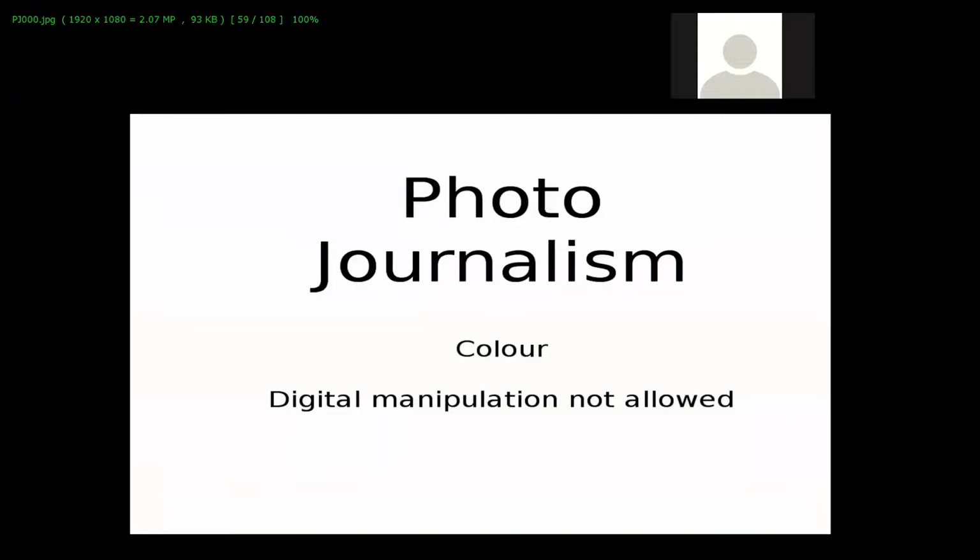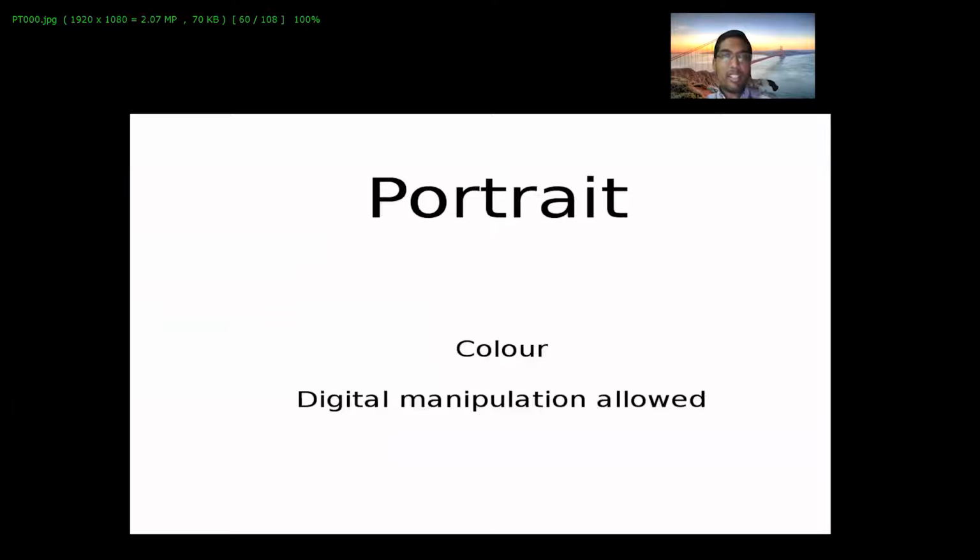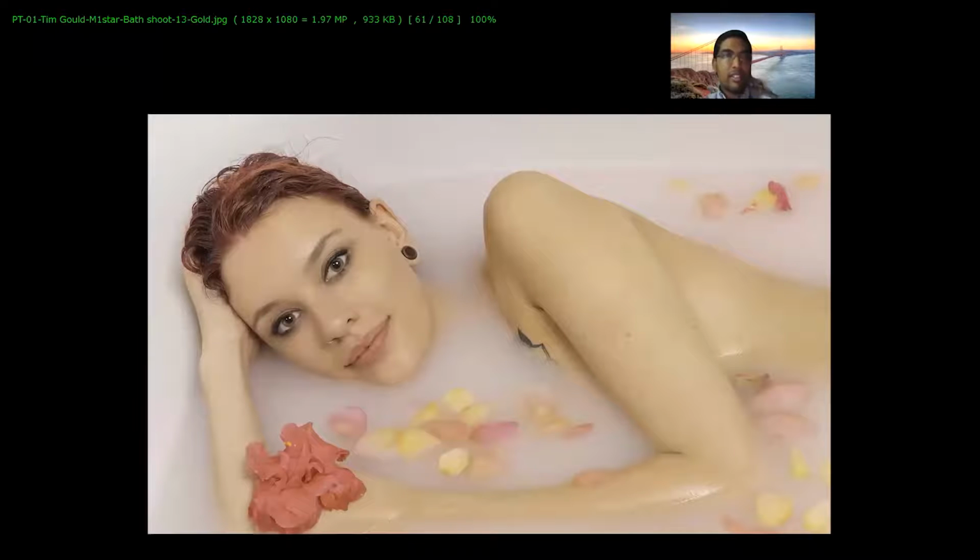Next category is PJ. Sorry, there's no images in PJ. Next category is portrait. Tim Gould, Bath Shoot, Gold Award.